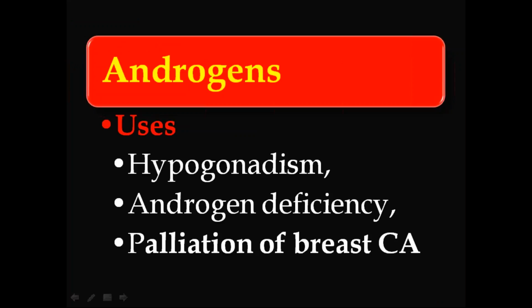So what are the uses? What is the use for androgens? The use for androgens is hypogonadism. Hypo, small, low; gonadism, gonads means testicles. But it is not about the size of the testicle, it is related to the function of the testicle. So the testicles in hypogonadism are going to be normal sized testicles, but the function is going to be diminished.